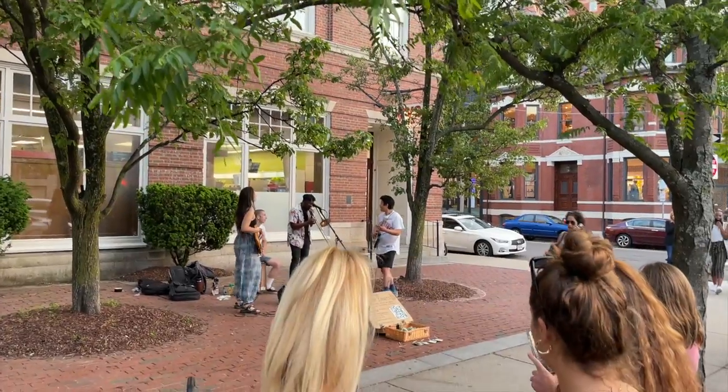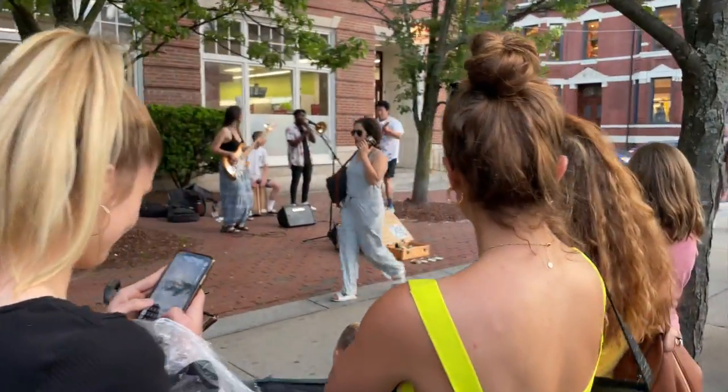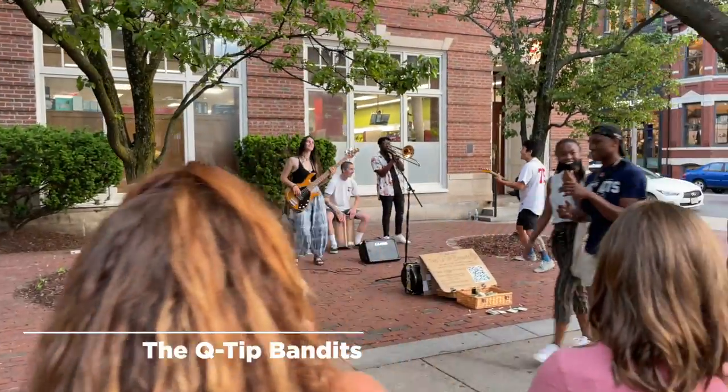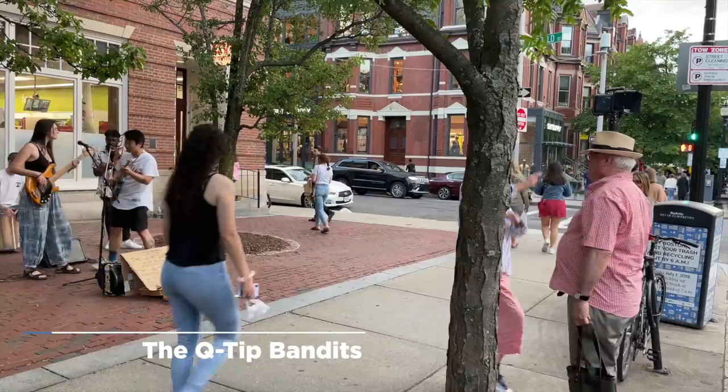While we were enjoying the evening streets of Boston, we came across this band and we could not stop listening. They've got such a unique sound and vibe. You gotta check out the Q-Tip Bandits. They have a few songs out there.